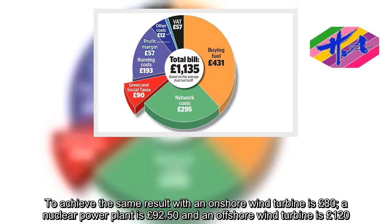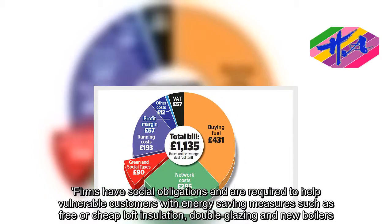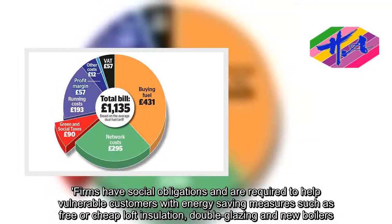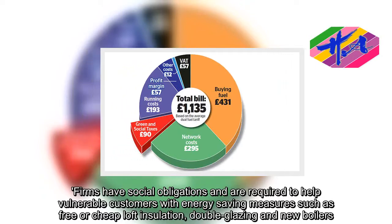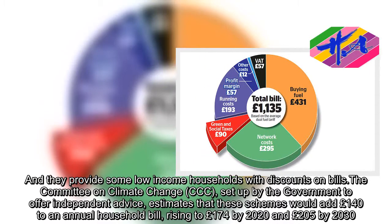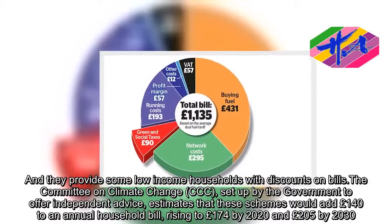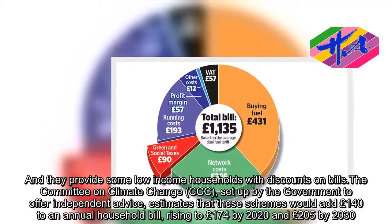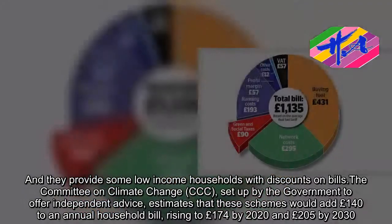Firms have social obligations and are required to help vulnerable customers with energy-saving measures such as free or cheap loft insulation, double glazing or new boilers. And they provide some low-income households with discounts on bills. The Committee on Climate Change (CCC), set up by the government to offer independent advice, estimates that these schemes would add £140 to an annual household bill, rising to £174 by 2020 and £205 by 2030.